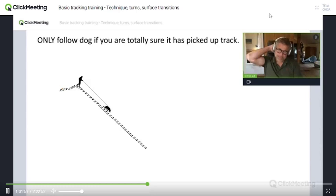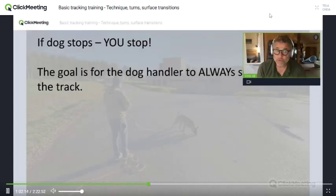And this is not only important in the start of the track, especially in the basic training of a tracking dog. It loses the track or gets issues in the track. And then you need to do exactly the same thing. So if the dog stops or the line slacks because the dog is turning around or searching, you should already be stopping as a tracking dog handler, because then you have a high chance of actually standing in the track.